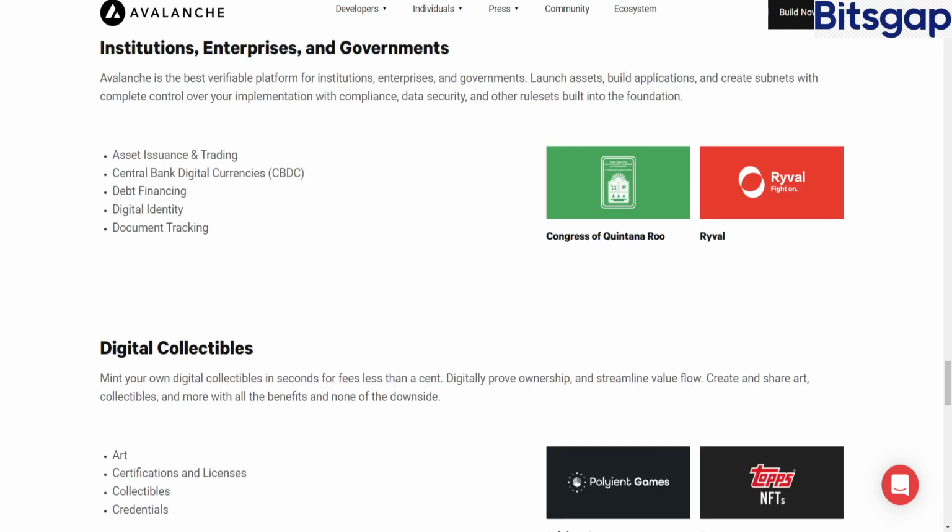Institutions, enterprises, and governments. Avalanche is the best verifiable platform for institutions, enterprises, and governments. Launch assets, build applications, and create subnets with complete control over your implementation, with compliance, data security, and other rule sets built into the foundation. Asset insurance and trading, central bank digital currencies, debt finance, digital identity, and document tracking.